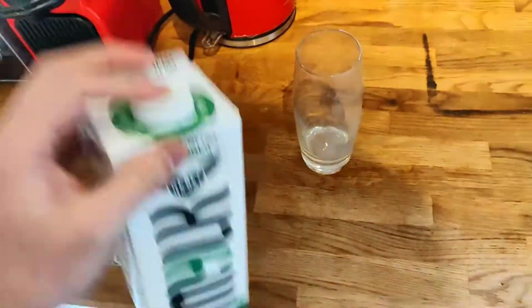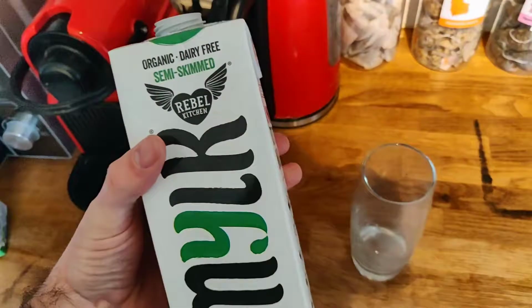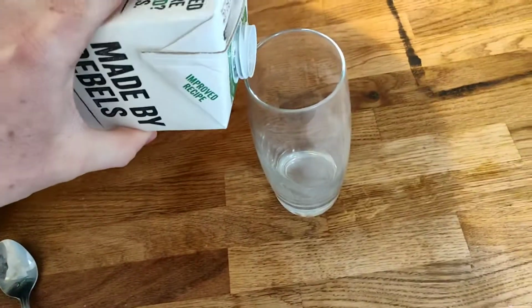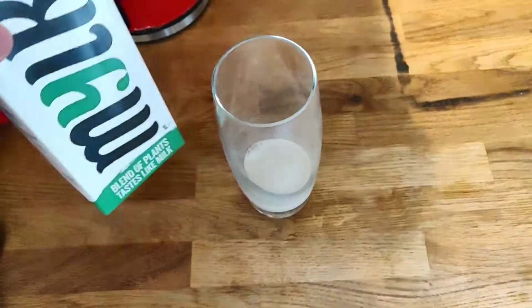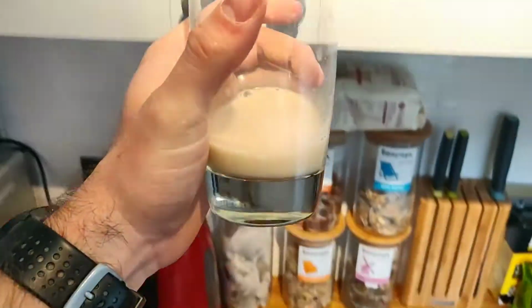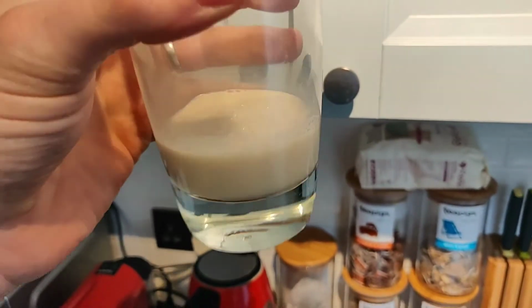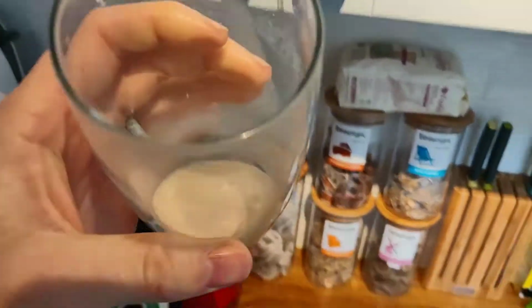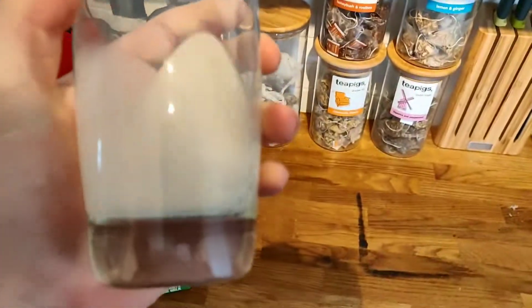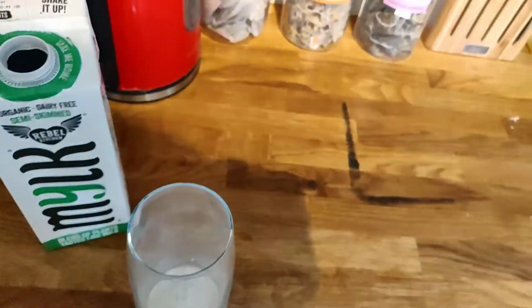We'll give it a quick shake. As you can see, I'm almost finished this, but I've just been gulping this, not even thinking about it. So I'm going to actually give it some thought here and really put it under the test. Right, so this is semi-skimmed. Already, I'm not going to lie, I've just had some soy milk and I think that looks almost identical. Same colour, nice froth. We have just shaken it up, so that's a bit different, but let's get into the taste test.